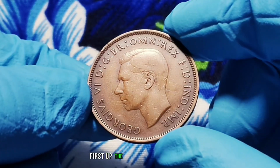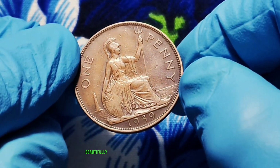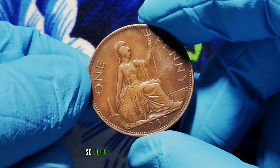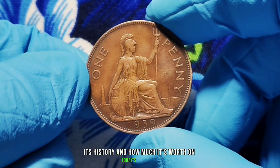First up, the 1939 UK 1 penny coin. This large, beautifully crafted coin has become quite a collector's item, especially when it's in extra fine condition. So, let's explore what makes this coin special, its history, and how much it's worth on today's market.